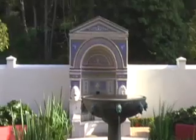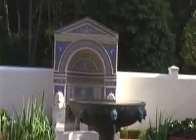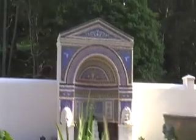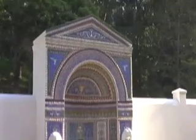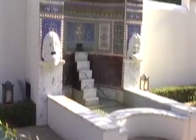Going to take a look at a fountain here at the Getty Villa near Malibu. It's really very beautiful. It's part of a recreated villa that was put here by Getty. And this is a recreation of a fountain that existed in Pompeii. And I'm going to look at some of the details here.